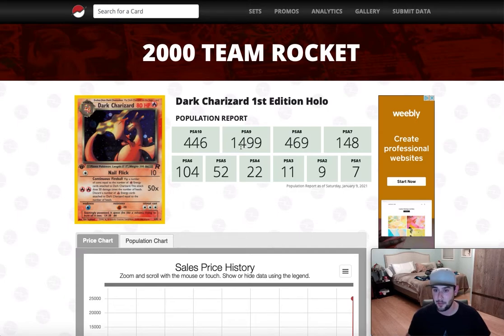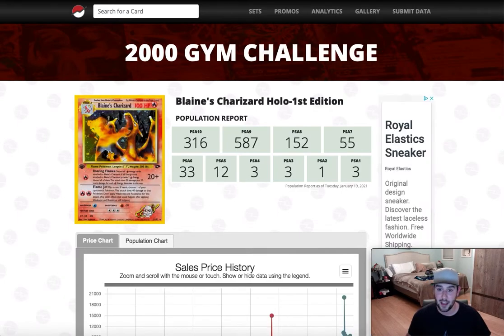So, again, guys, I think the PSA 9s at $1,800 here and $1,200 here doesn't really make too much sense to me from a financial perspective. I think that the Blaine's Charizard PSA 9s should be much higher. I'd say at least $3,500 right now. And Charizard's market is very hot, so I think there could be some market opportunity for you guys to really capitalize. There are plenty of PSA 9s out there to buy, but that's what I would do: invest in PSA 9 Blaine's Charizard First Edition.